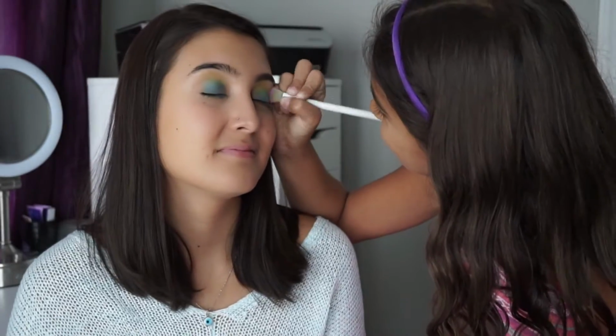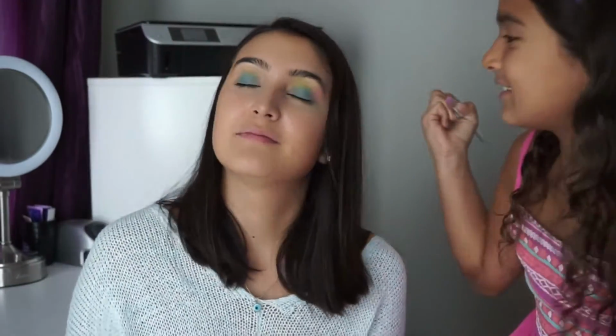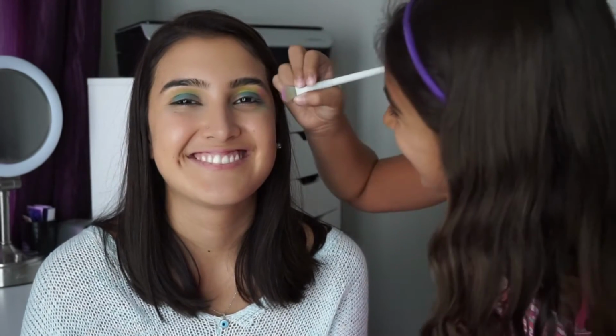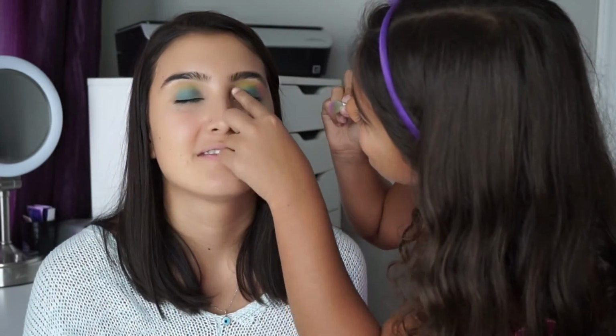Okay. And then I put a little bit of that light pink. Oh, you have to show them that. And then a little bit on the side. That goes where? Right there. What is that called? The side. I'm testing it. I don't know. The outer corner. I watch a lot of her videos. And then this is the inner corner.